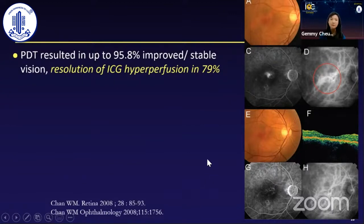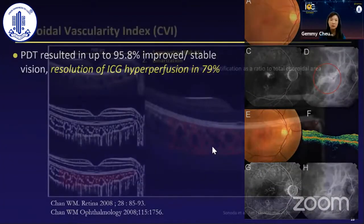And this is another paper from the Hong Kong group. Timothy was involved, showing with PDT, as you can see in the example on the right-hand side, that the permeability comes down on the ICG after half-dose PDT. We'll come back to this image in a moment.